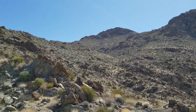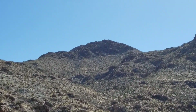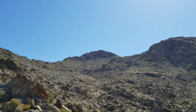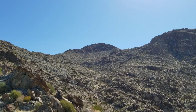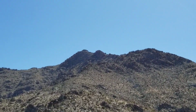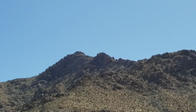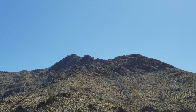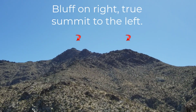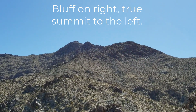And now it's just a case of navigating this western summit approach ridge up to the summit of Mount Wilson. We're making decent time, and definitely we want to stand on that summit today. So onward, continuing up the western approach ridge for Mount Wilson. And there you see the summit of Mount Wilson. There is a bit of a bluff we need to circumvent, as you can see on the right. So we'll see how that goes, but we're continuing on up.